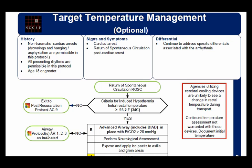Some of this is based upon recent studies that demonstrate there are no improved neurologic outcomes with pre-hospital-initiated cooling. Whereas some of the early studies had thought there may be some utility with pre-hospital cooling, now they're stating that in the post-resuscitation phase, they're really not noticing very much of a change.